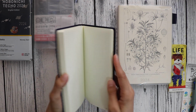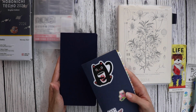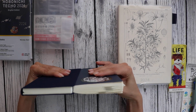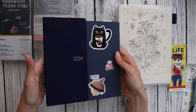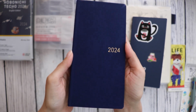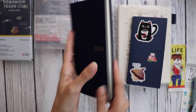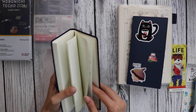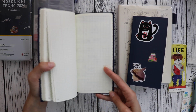And this navy blue, I didn't expect to like it as much as I do. The camera did not do justice to this beautiful shade of blue, like indigo blue. It is just so, so beautiful. Honestly, I did not expect to like it as much as I do. The ear, I think, is embossed in kind of like rose gold. The whole thing is beautiful. It's linen fabric. It feels very nice to the touch, and I really like this whole book.